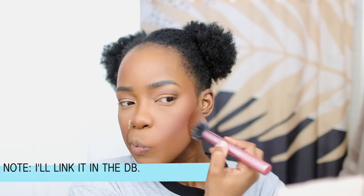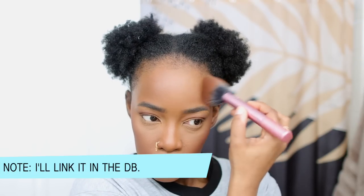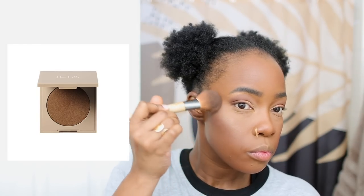Now I'm using Songbird, which was perfect for me, but it is their darkest shade. So if you need a shade darker of a nice bronzer, you can check out Kosas. They have really nice deep colored bronzers. So if you're looking for something just a little bit deeper, you can check them out. Now back to Ilia Beauty.